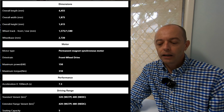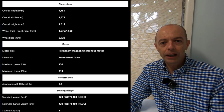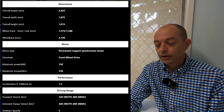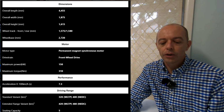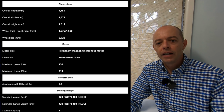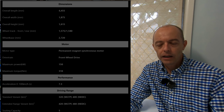Wheel track 1575, as they mentioned there. Wheelbase 2.7 metres, the ZS is just under 2.6 and the Kona is smack on 2.6. So again, the wheelbase is slightly longer. So from a dimensions perspective, the chassis and the frame of the vehicle is slightly larger.